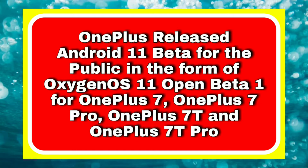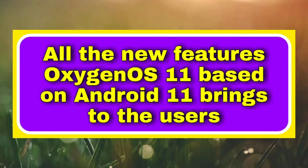OnePlus released Android 11 beta for the public in the form of OxygenOS 11, Open Beta 1 for OnePlus 7, OnePlus 7 Pro, OnePlus 7T, and OnePlus 7T Pro. All the new features OxygenOS 11 based on Android 11 brings to the users.